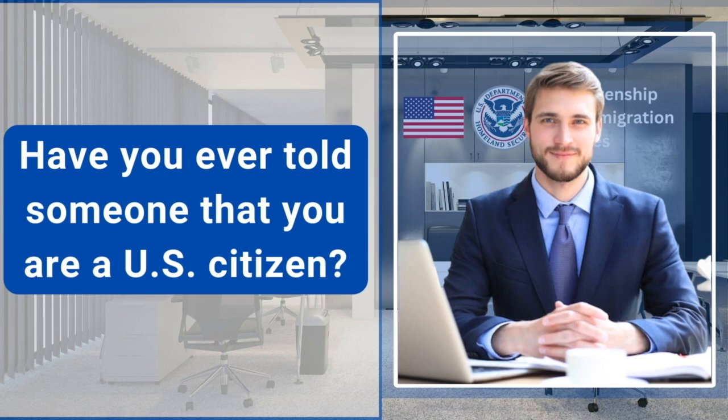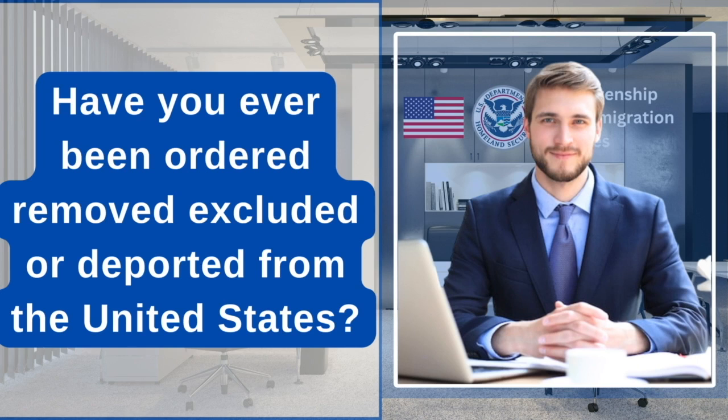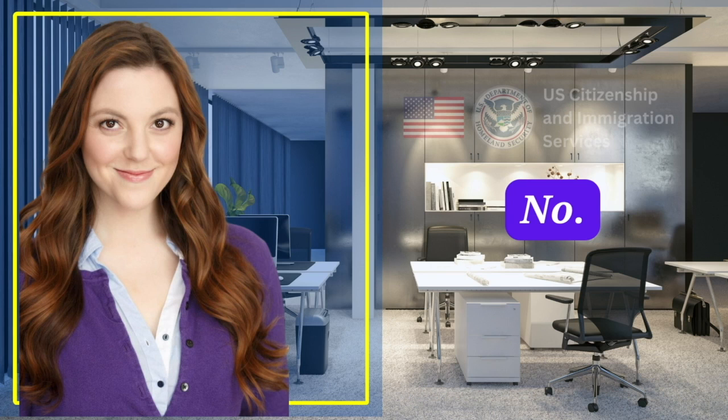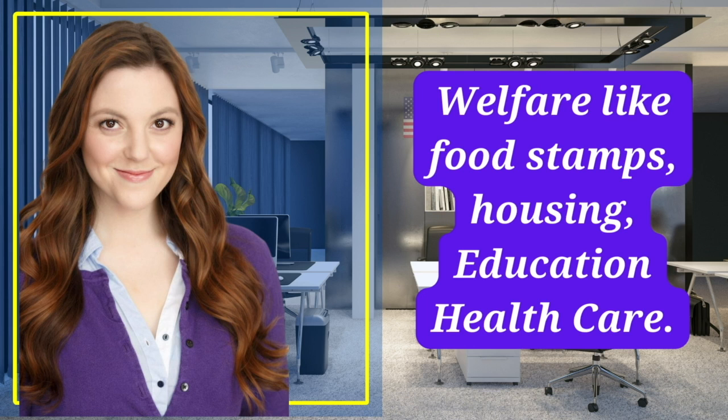Have you ever told someone that you are a U.S. citizen? No. Have you ever been ordered, removed, excluded, or deported from the United States? No, officer. Have you ever made any misrepresentation to obtain any public benefit in the United States? No. What is public benefit? Welfare like food stamps, housing, education, health care.